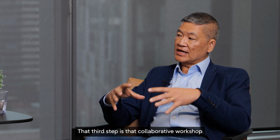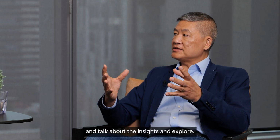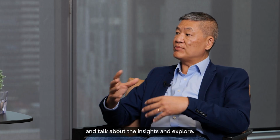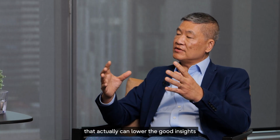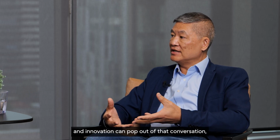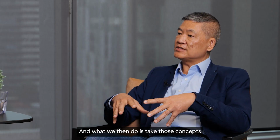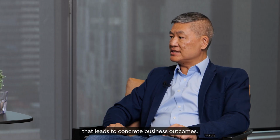That third step is that collaborative workshop where we get together with the customer and talk about the insights and explore. What we find is that a lot of the good insights and innovations can pop out of that conversation, that aha moment, and what we then do is take those concepts and put them into an actionable plan that leads to concrete business outcomes.